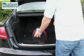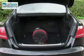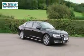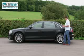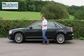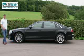The boot isn't exactly going to win the space race either. Okay, it's an alright size, but it just doesn't go quite as far back as you'd expect from a limousine. And finally, there's the looks, which are just a little too like the smaller A6 and the smaller still A4. However, some rich people actually want a limo that goes under the radar, and the A8 is definitely more stealthy than its competitors. It's also slightly cheaper to buy, despite the fact, like I said at the beginning, it actually feels more expensive.